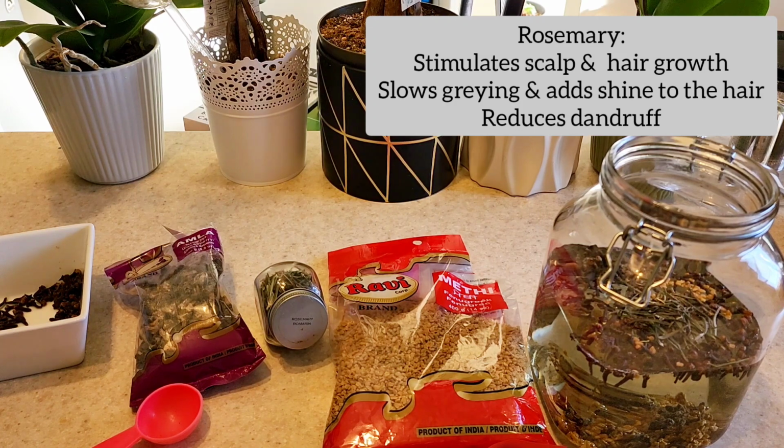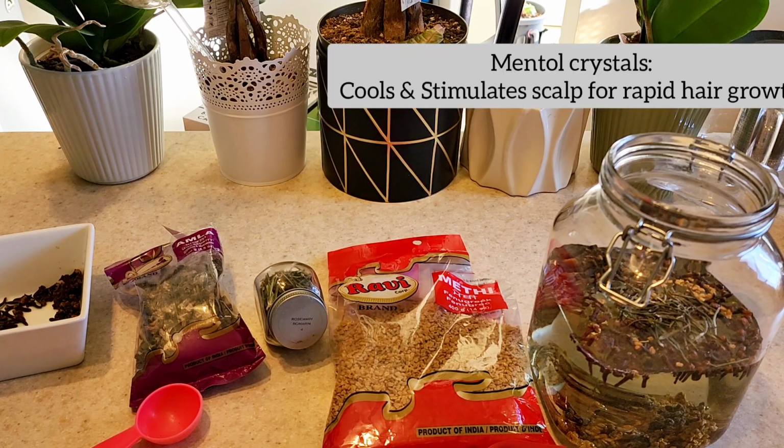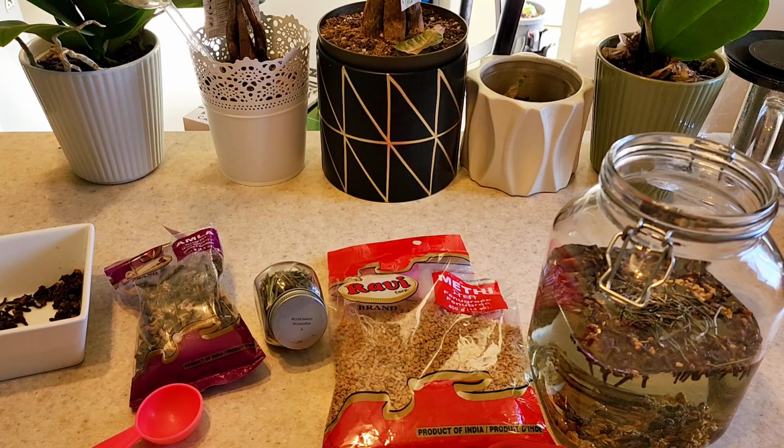And there's one last ingredient that I'm going to add, but I will add it after everything has steeped in. It is my top ingredient, which is menthol crystal. And I love the way menthol feels on your hair. As soon as you apply it, you can feel your hair and your scalp breathing, and just massage it in the hair. Because these are menthol crystals, I will add them last and just a few crystals to boost the synergistic effect of all these Ayurveda herbs working together. If you don't have menthol crystals, you can also use peppermint essential oil, or you can use the peppermint leaves as well.